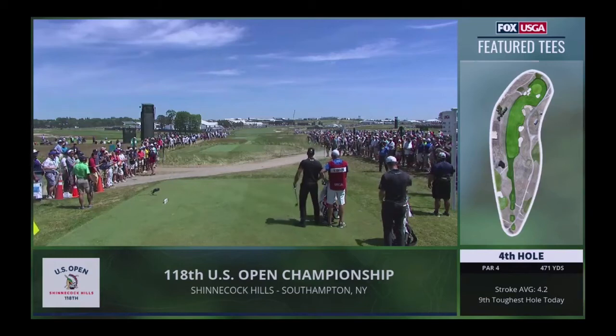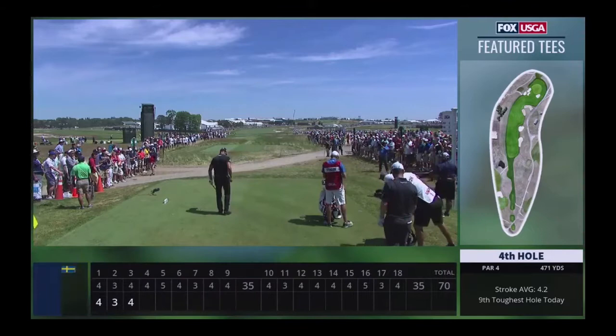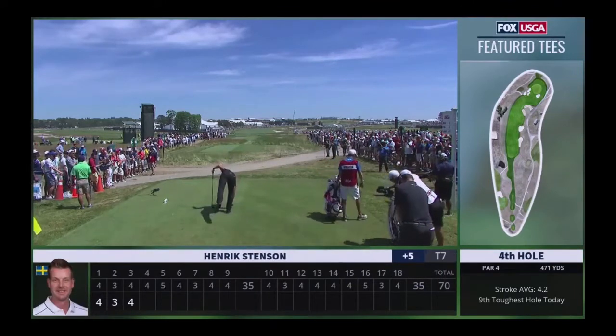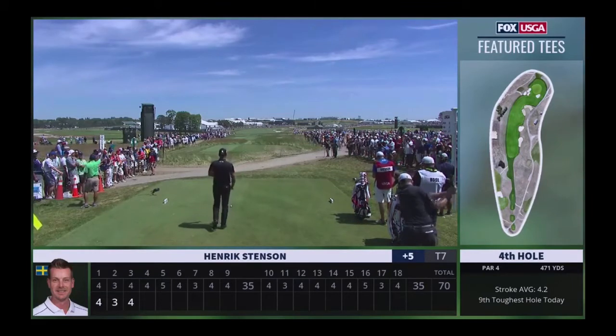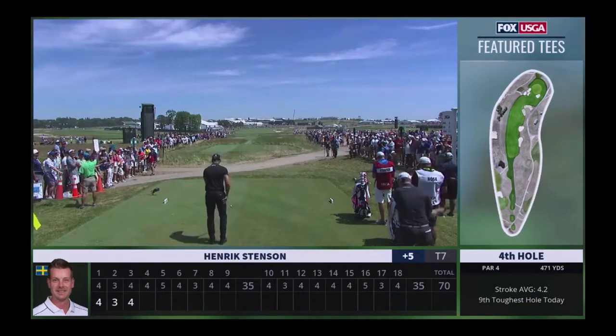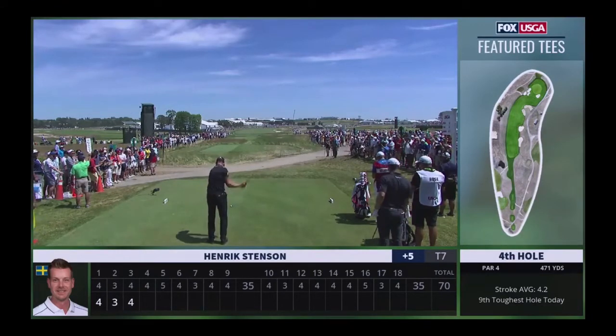I thought this was going to be a ball strikers golf course. Here's a look at Henrik's start to the day. 5 over, 3 shots back.